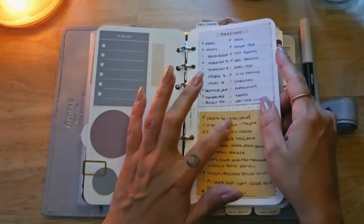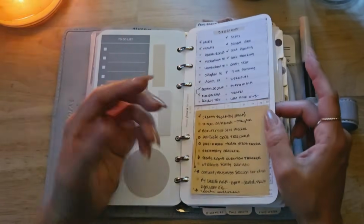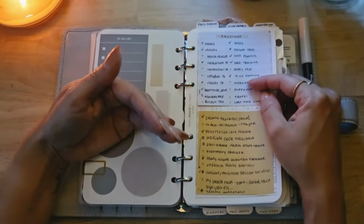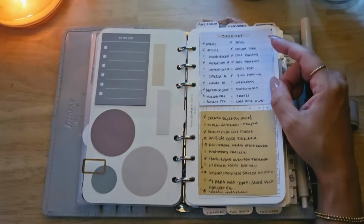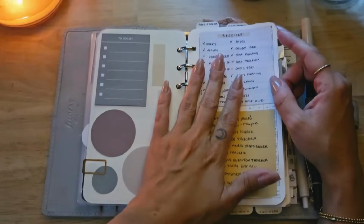Then I have here a list of things that I would like to have in my planner, and this is something that I showed you before I even moved to this planner. I started making this list of things that I would like to have in my planner, and I wanted to really stick to it, meaning I could only keep in here what I was really using and what I really needed.